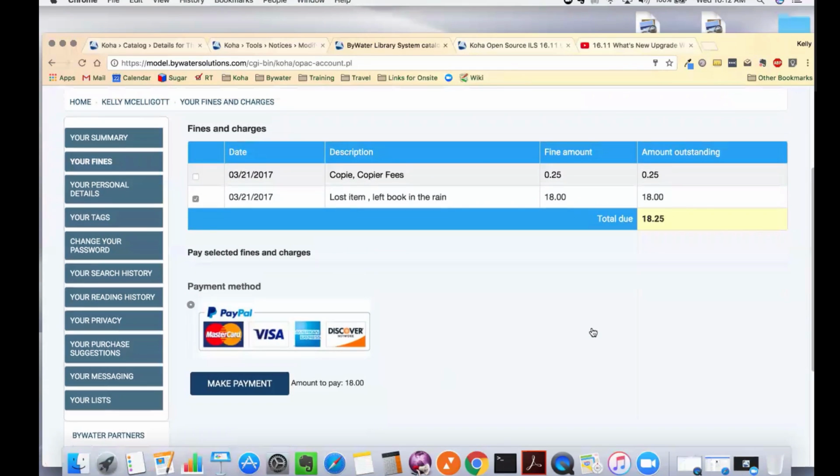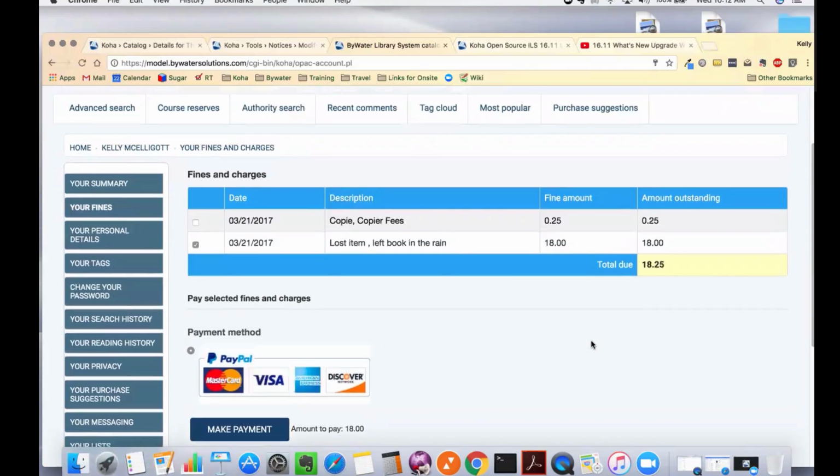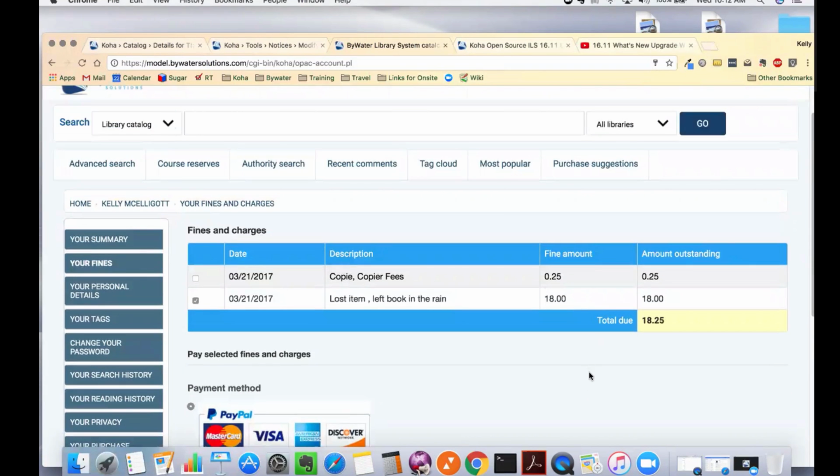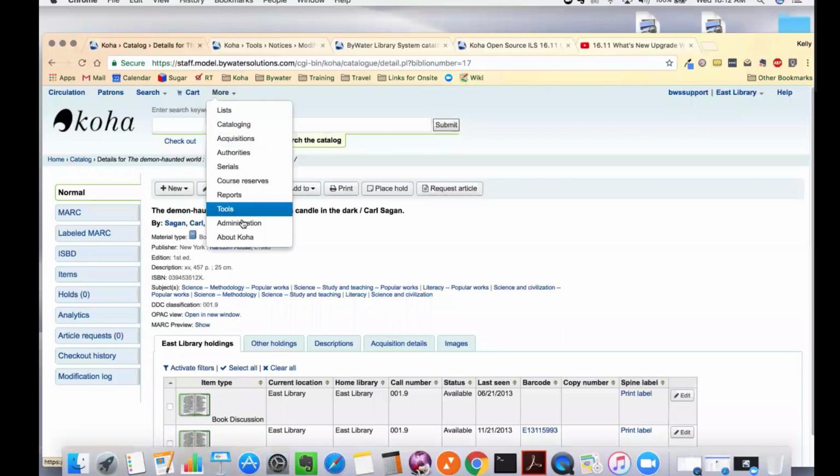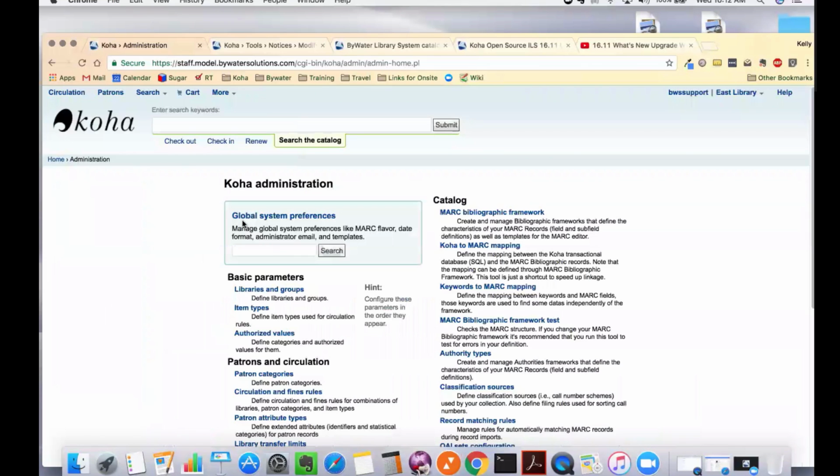So I'm going to show you how to set that up in your library system preferences. Once again, this is something you will need to turn on, as well as get some information from your PayPal account. I'm going to go over to our administration.